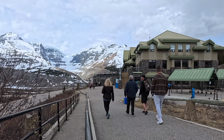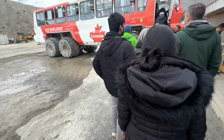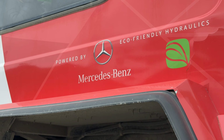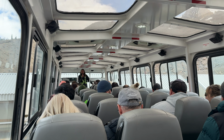So I'd head inside and grab my ticket and head back out to board the tour bus that will be taking us to the rover that will transport us on top of the glacier. And this is the rover. This is a custom-built Mercedes-Benz. To be honest, I didn't think I'd be riding in a Benz today, but hey, here we are.